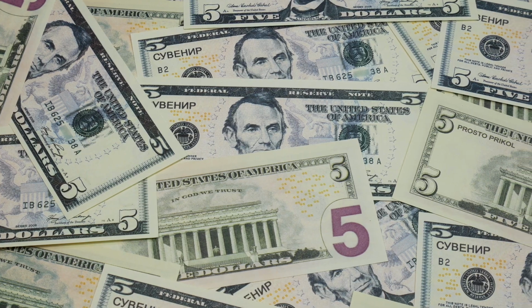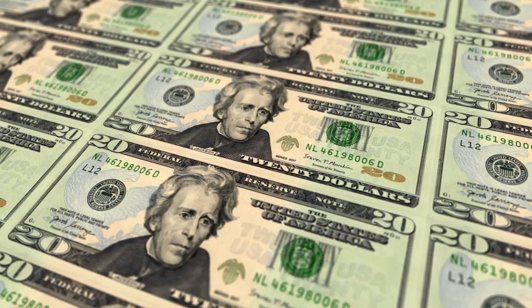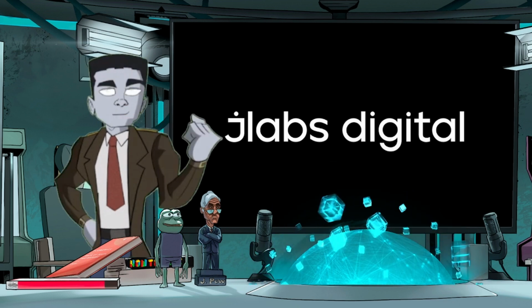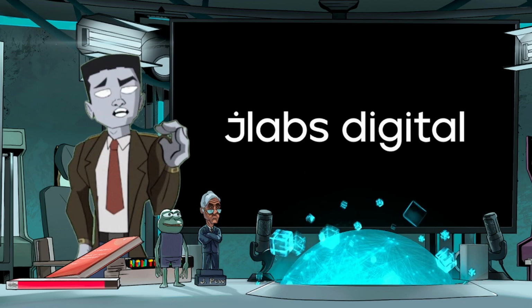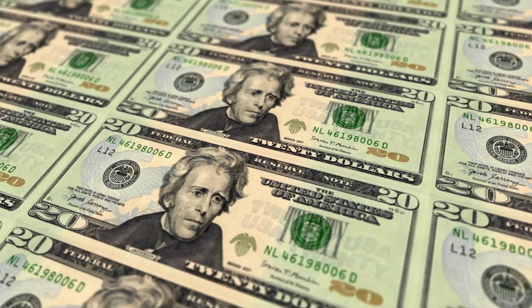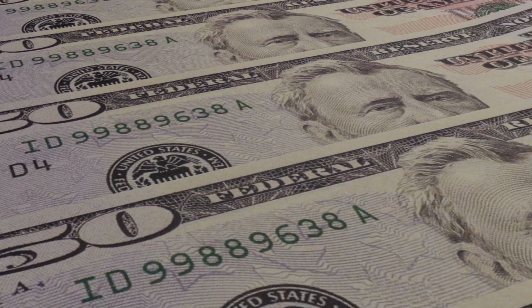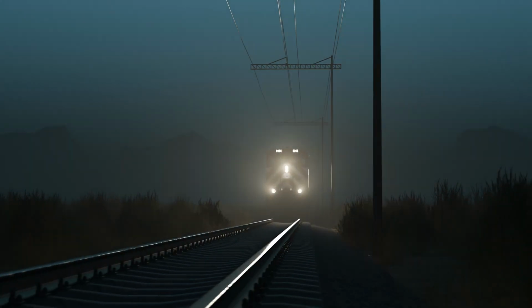If those $5 bills were instead $20 bills and the train was moving twice as fast, that would be like the flippening phase. The market is moving faster. And while you have more potential profit, you also have less margin for error. If we go ahead and replace those $20 bills with 50s, then we find ourselves at the next phase, the narrative phase. And once again, the train is moving even faster.